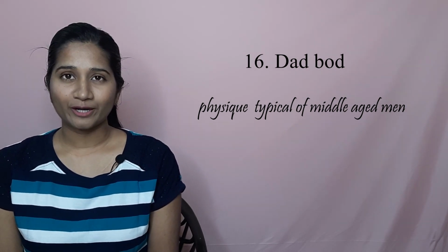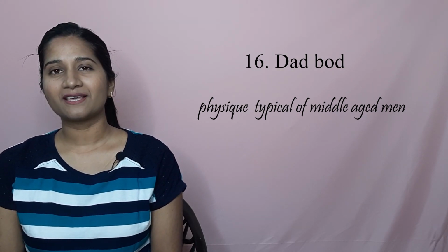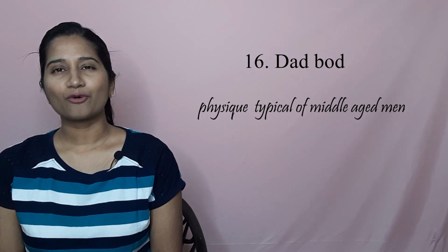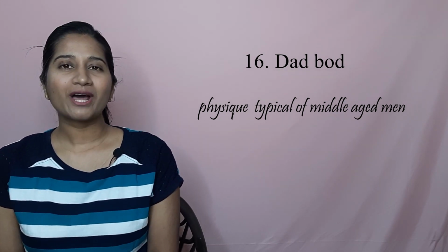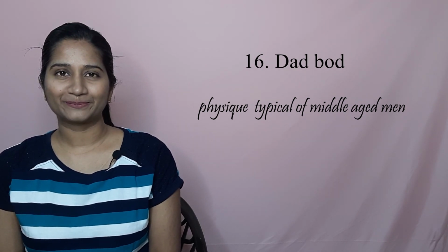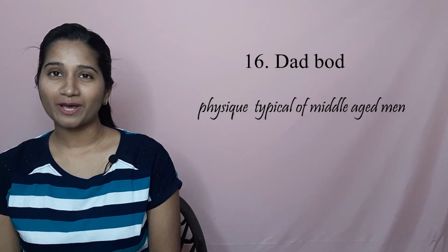To have a dad bod, you don't actually have to be a father. It's more commonly used in US culture to refer to men who are not very ripped or muscular, but rather have a slight paunch or maybe a beer belly. For example, I loved Chris Hemsworth in the final version of Avengers, even with his dad bod.